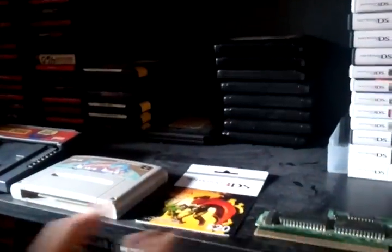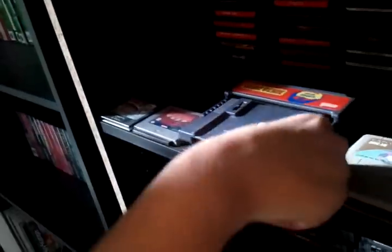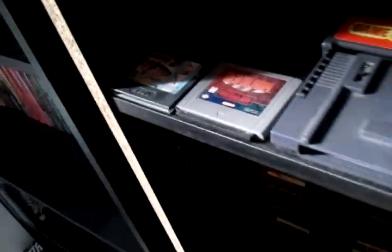And right here, this is a board for Jaws on the NES. Street Fighter 2 Japanese that I play with my Famicom that I pulled the tabs out of. And then a Virtual Boy game and a Game Gear game, just kind of to have.